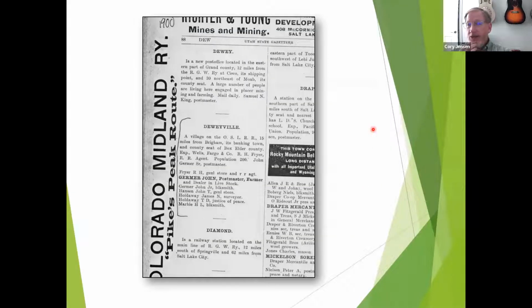We go to 1900, which is 8 years later. See, the format's changed a little bit. So for Deweyville, we see some of the different information here. And there's still not a Dewey Hotel at that time. There's a railroad agent, there's a stock person, a blacksmith, general store, a surveyor, justice of the peace, another blacksmith, the postmaster, and a general store and railroad agent. Don't see anything about the Dewey or the Friar Hotel in 1900 yet either.